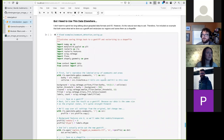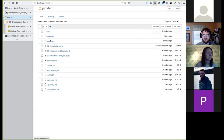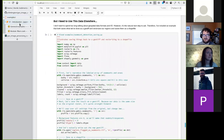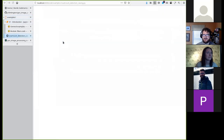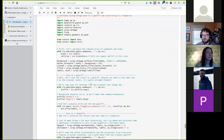I won't go through this example in a ton of detail, but it's there if you'd like to look at it. So just to point out, if you go back up to the repository and you look at the examples, all these are here. This one is seamount detection saving. So it's right here. If you want to pull it up, you can look at it in detail. But this shows you something you can build on.